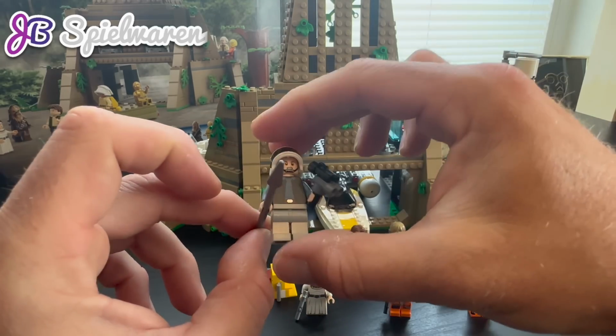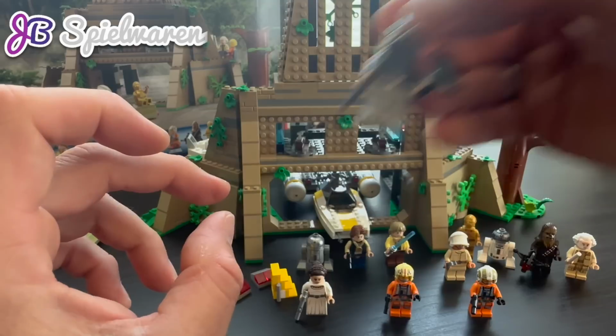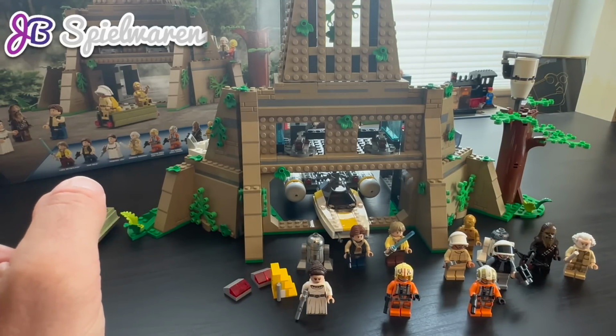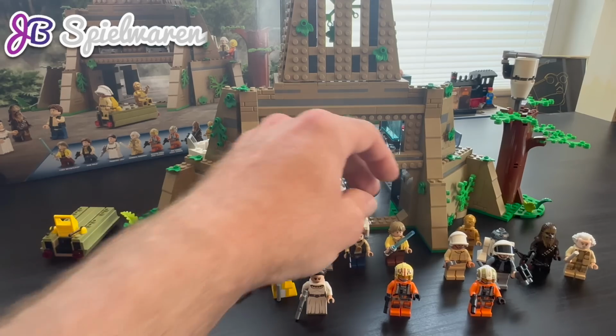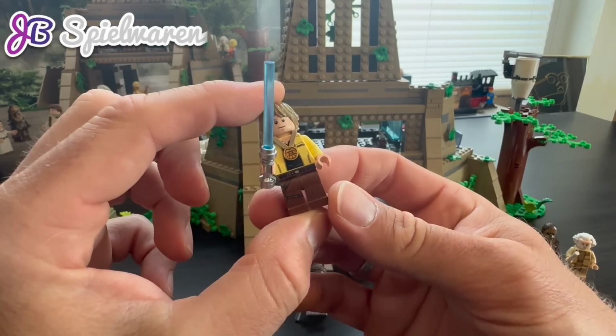It's a very minor difference between the old Rebel Fleet Trooper and this one, but it's new. I don't like it because it's just lazy to leave out the skin tone. But yeah, that's how they decided to do it. And then we have another minifigure with a bright light yellow torso.